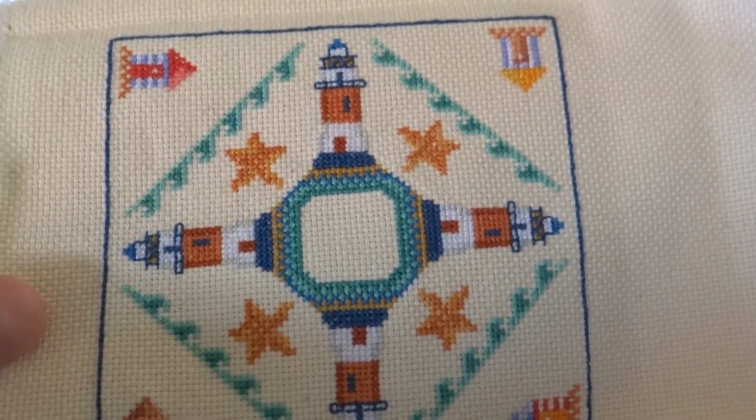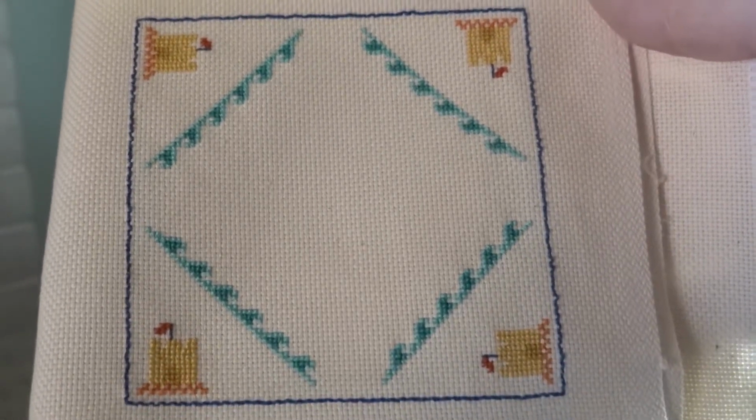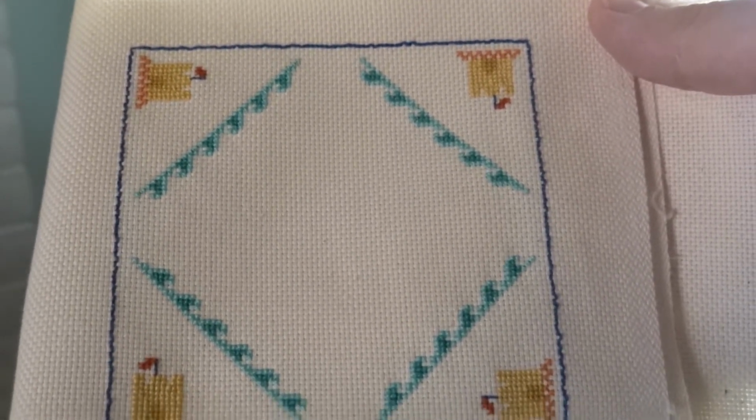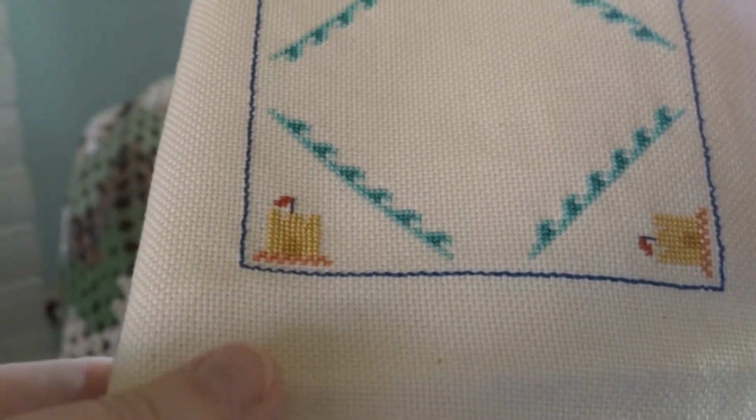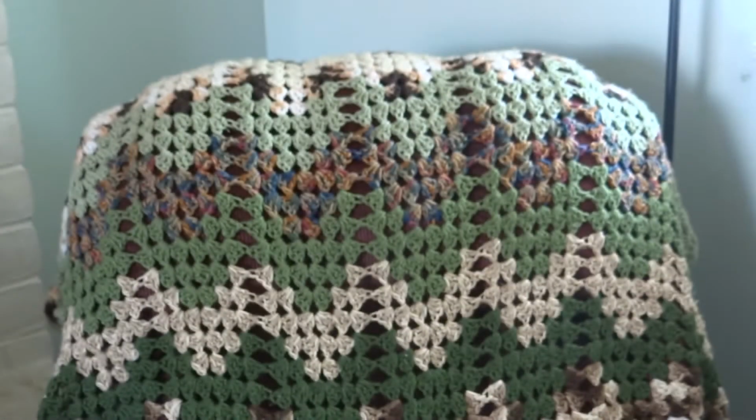So this is the front. I haven't put in any work on the back in the past couple weeks, but that will come up next. Little sand castles. I think they're so cute. So this I'm stitching on 22 count hardanger. I forget what the color is called, but it's some natural or cream or some kind of off-white, with a yellowish tint to it. So I'm going to be finishing that up and getting that sent off to my partner, and that will be fun.